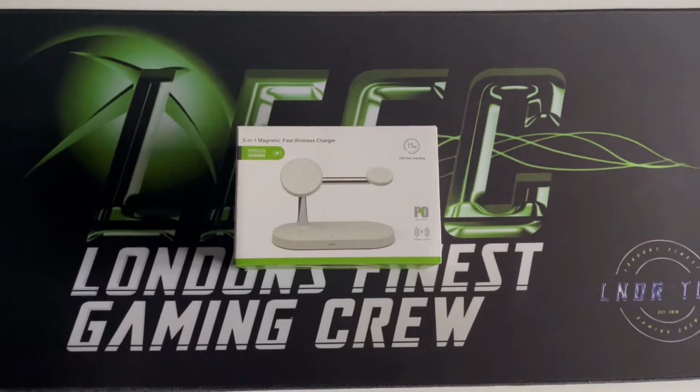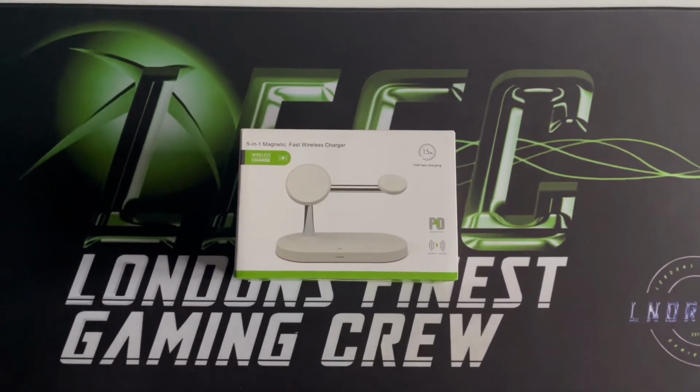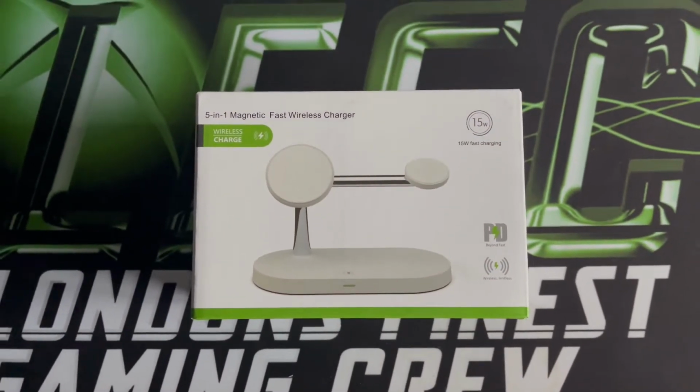Right, hello again guys, this is LNDR, Tom here from LFGC, and today I've got another unboxing for you for something that I've been waiting to try and get my hands on for a while. This is the 5-in-1 magnetic fast wireless charger.